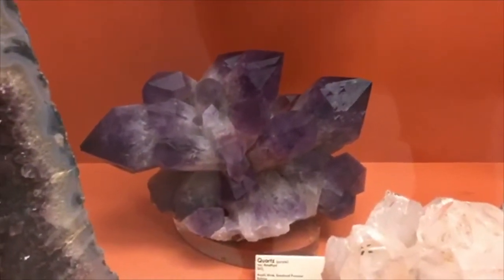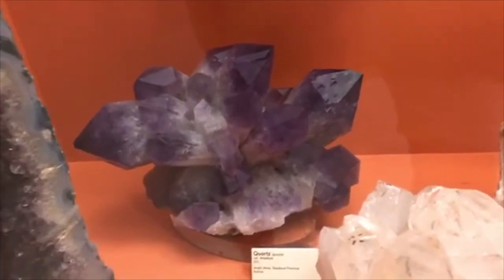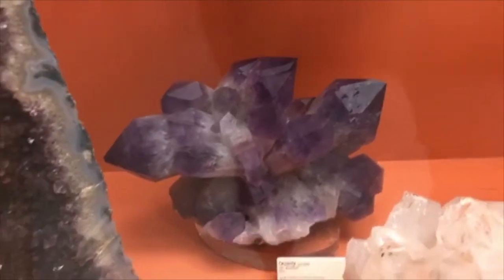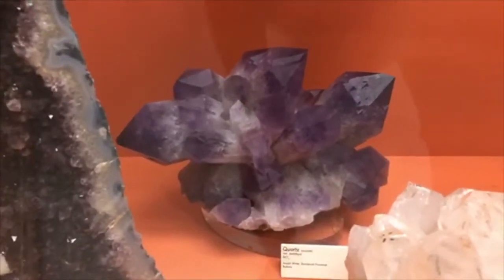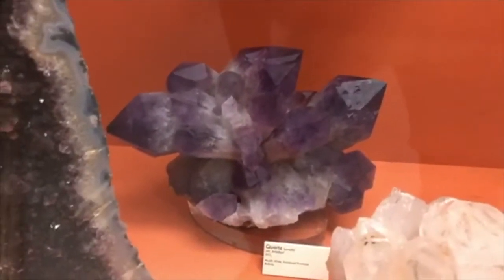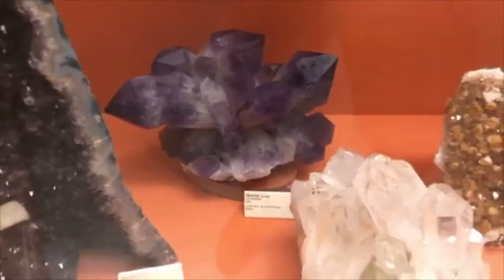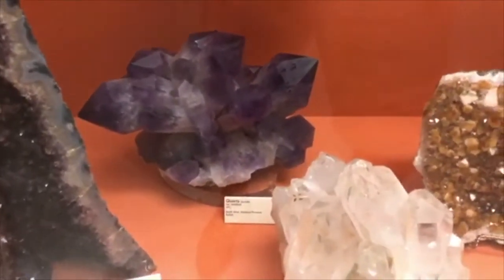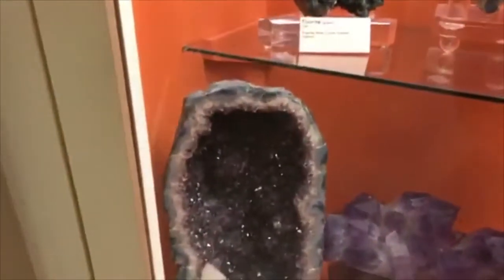And the interesting thing here is that amethyst can look a little bit like fluorite. The only thing that's different is the crystal structure. So amethyst is, again, silicon dioxide, where this fluorite is calcium and fluorine. But they can still be purple. There's some more amethyst crystals, which is kind of cool.